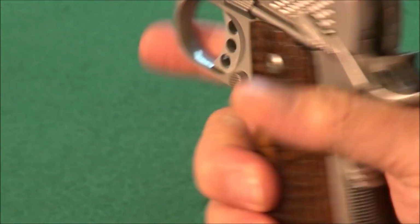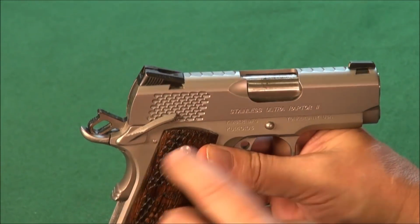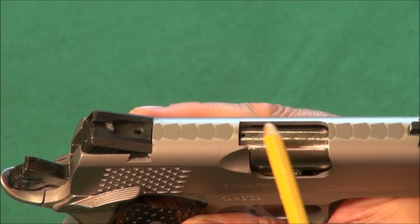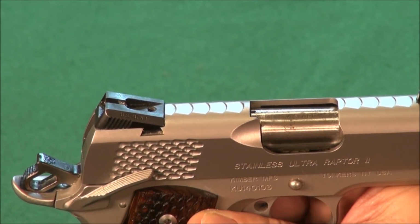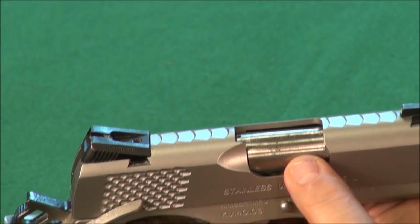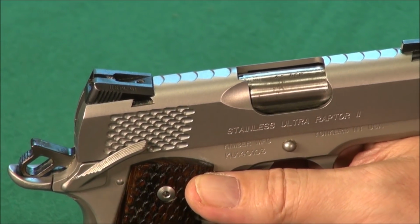So, first of all, it looks about as good as the day I purchased it. One thing everyone always brings up is the barrel on Kimbers. So let's talk about that. You might see that it looks a little, it's not rusted, but what you can do is get a product called Flitz, F-L-I-T-Z, if you really want to get into it.